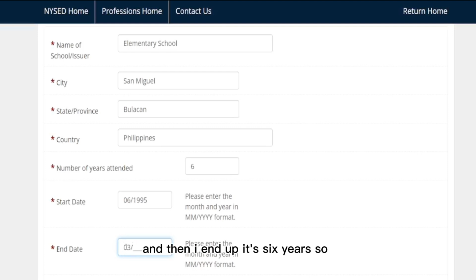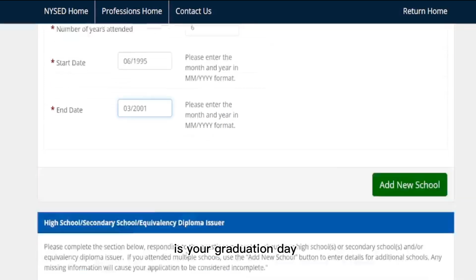And then I end up, it's 6 years, so say it's 2000. I graduated at 2001 or 2002, around like that. So you just need to be careful with the information in here. You could check your diploma. If you have your elementary diploma, you could check the date when you started and the date when you finish your school. Usually the end date when you finish your school is your graduation day.